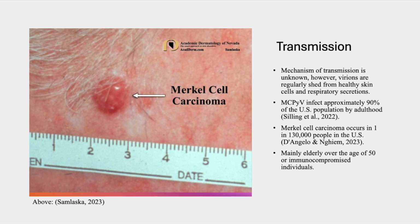By the time they reach adulthood, 90% of individuals in the U.S. are positive for Merkel cell polyomavirus antibodies, specifically antibodies for viral capsid protein 1, which makes up a majority of the pentamers that encase the viral genome by way of the capsid. However, despite how commonly it is encountered, only around 1 in 130,000 people develop Merkel cell carcinoma, and this typically only occurs in the elderly, aged over 50 years, or in immunocompromised individuals, such as those with HIV.